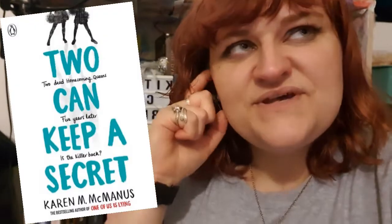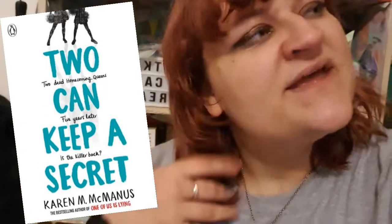So for the first roll of the TBR Jar Machine, I had Two Can Keep a Secret. I will place the picture over here. I have had this for a year. Well, I've had it ever since the release actually, because I remember it coming out, and I believe it's kind of like Pretty Little Liars vibes. So I'm hoping it's going to be good. And now that we're getting into the dark November, it probably could be a really good book to read anyway. So I'm looking forward to this one.